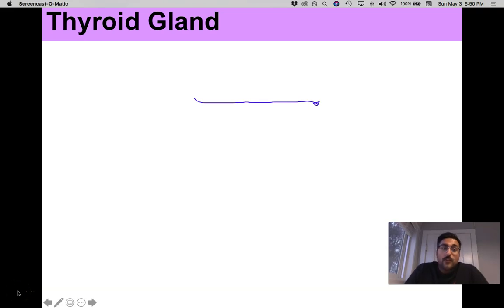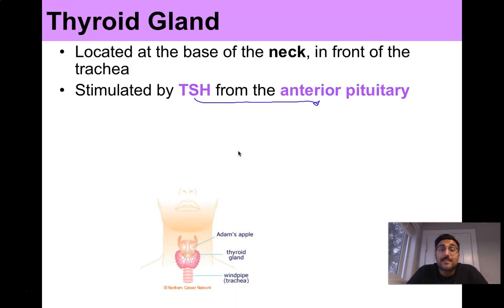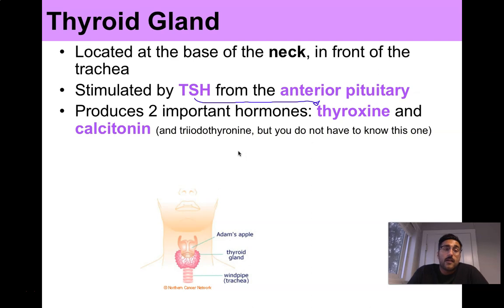Okay, so we are now going to do a brief video on a couple more hormones. We'll start with the hormones released by the thyroid gland. The thyroid is located at the base of the neck in front of the trachea, so literally right on your throat there. It's stimulated by the thyroid stimulating hormone that's released from the anterior pituitary that we talked about last video. It produces two important hormones, thyroxine and calcitonin.